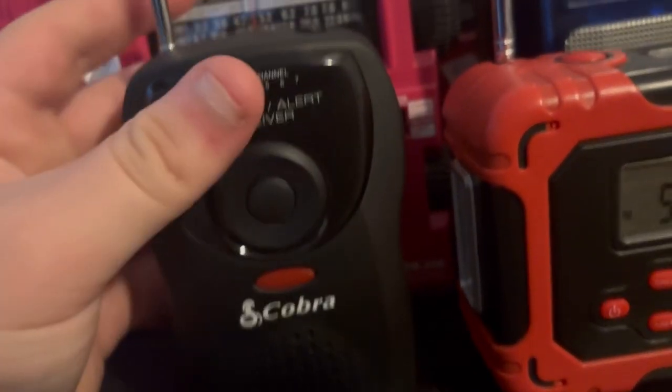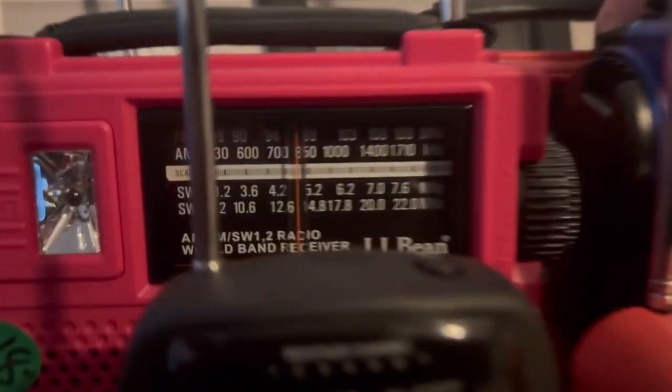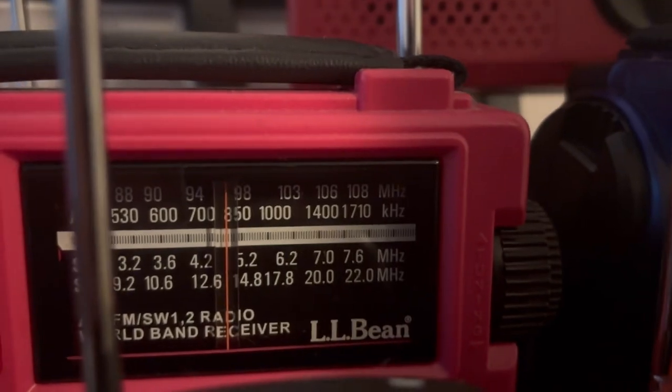Again, don't know the model name here, but I got this Cobra from Antonio. Bought it for Christmas. I found this at a thrift store, this LL Bean FR300. These are FR300s, and then this is an FR200 Grundig, I believe. Yeah, FR200.